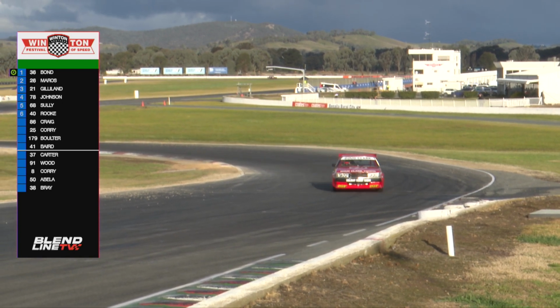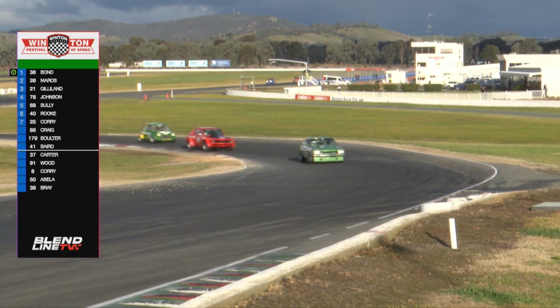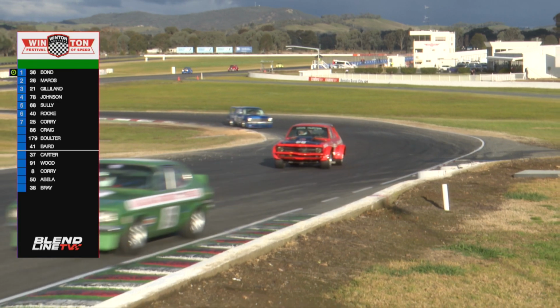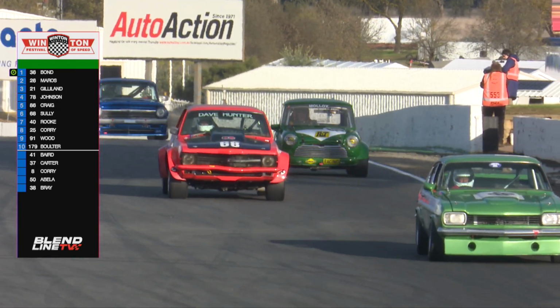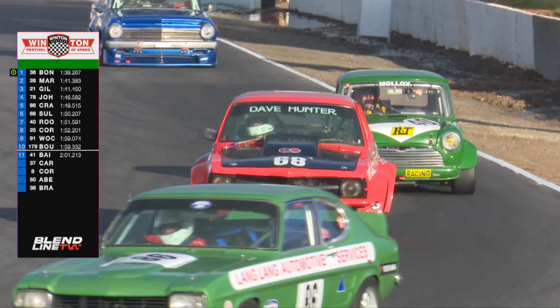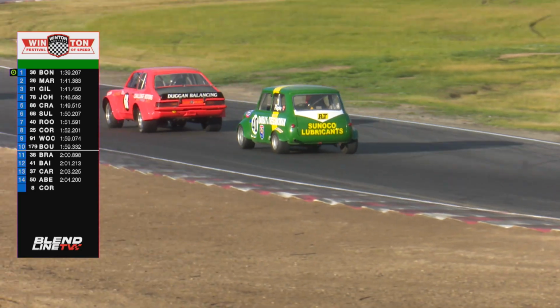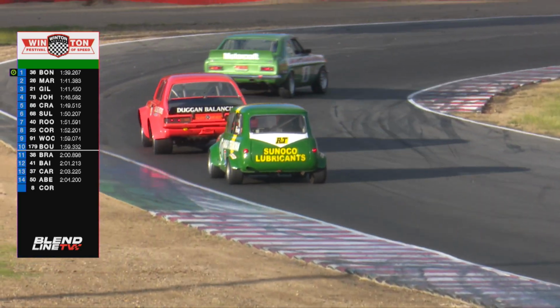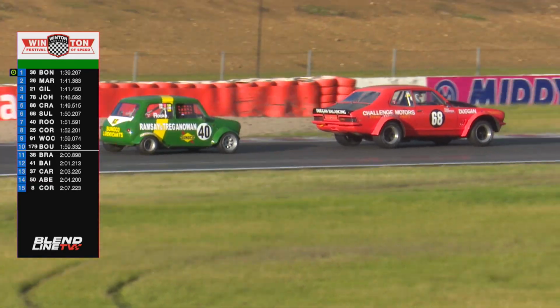There he comes down, coming up to the old pit straight, goes past us now. Then the Capri going by, then young Sully going by. That's Mark Sully with the ex-Dave Hunter car. Always looks so odd to me. It's got such big wheels and doesn't look quite right. But anyway, that's the way it is. And young Stephen Rook with the ex-Ray Malloy Mini there.